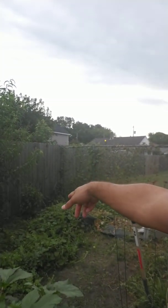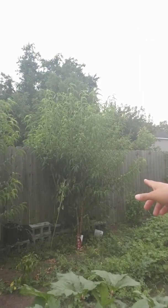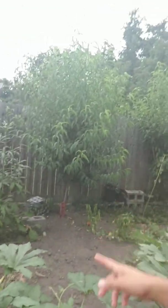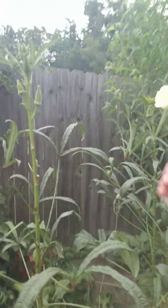I had some tomatoes. That's a peach tree that I pruned early in the season because I didn't think it was going to produce, and I was right, it didn't. I probably stunted the growth by pruning it. But these are first year trees. I just put them in the ground not too long ago. I see something else I need to go pull. That's another peach tree. These are okra plants that have been producing like crazy. I'm enjoying okra. All right, and these are a couple more okra plants right here.